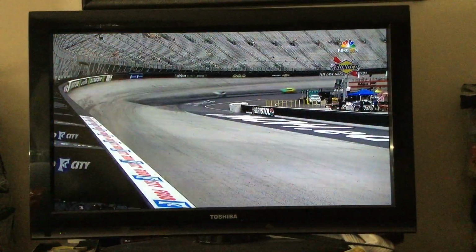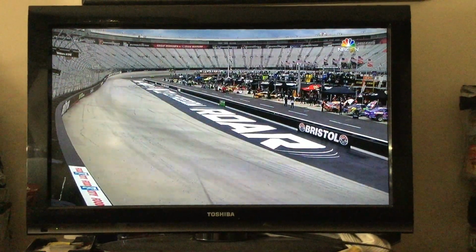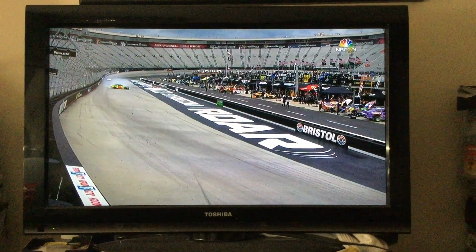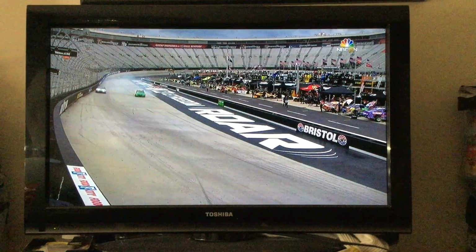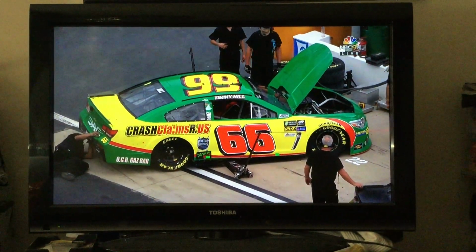You mentioned it, the 66 and Timmy Hill went around here. Rick, and much like the 42, I didn't see any contact. So that's twice this weekend we've seen cars spin. Other than a flat tire, no damage on the 66.